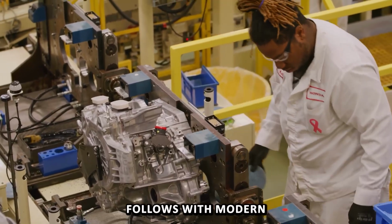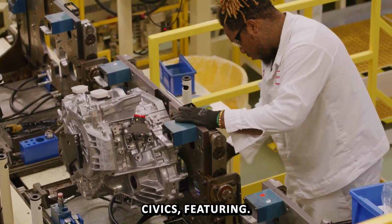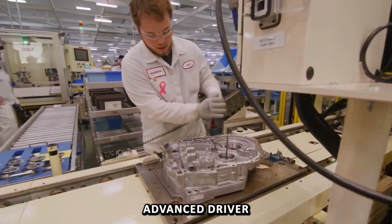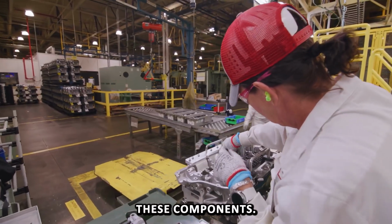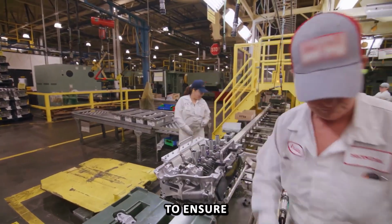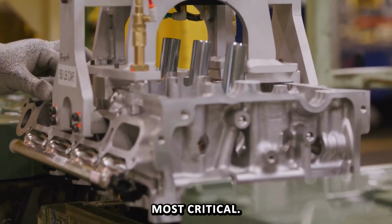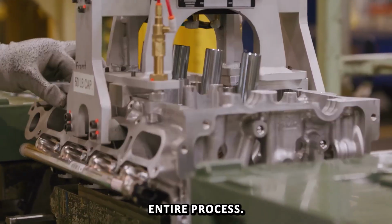Bumper installation follows, with modern Civics featuring bumpers integrated with sensors for parking assistance and advanced driver assistance systems. These components must be perfectly aligned to ensure proper function. Then comes the marriage, one of the most critical moments in the entire process.